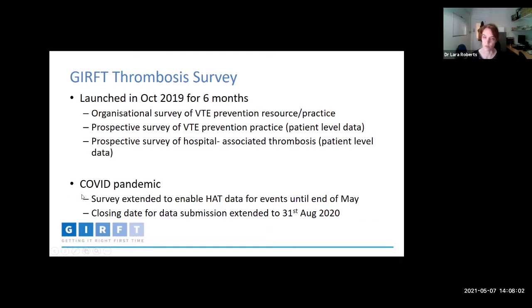And then, of course, we started having issues with COVID in February, which was impacting on submissions to the survey. We also noticed that COVID was associated with a lot of VTE. So the survey was extended to allow us to capture some of that data just for the hospital-associated thrombosis until the end of May. And we also extended the data submission deadline till August to give people more time to submit their data.